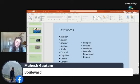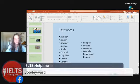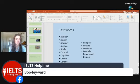Try not to be fazed with all the different vowels all in one word. It can be a little bit overwhelming, I think. Boulevard. Try to envision the phonetic pronunciation, which I'll just type in the comments and I'll pop it on the screen for you. Boo. Okay. So there we go. Boulevard.